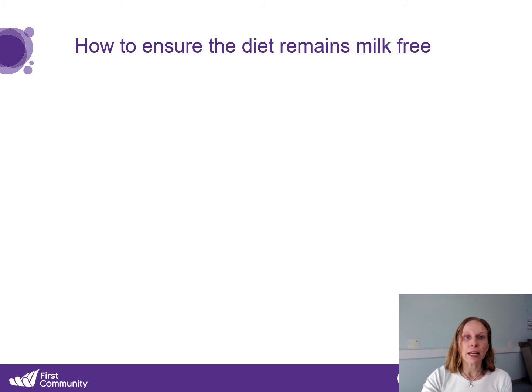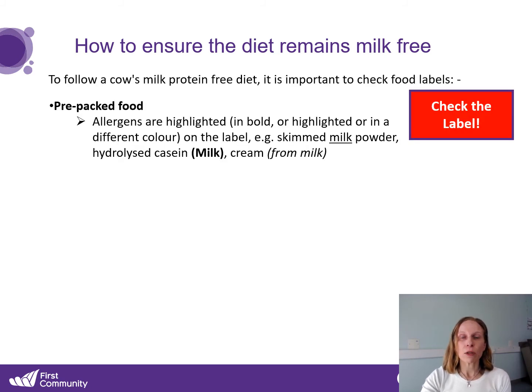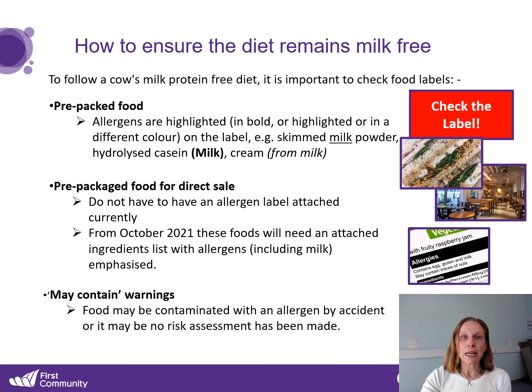In the UK, packaged foods that contain milk are required to be on the ingredients list. Milk should be highlighted. May contain warnings on foods highlight if there is a possibility the food might have come into contact with milk, for example if the food was made in a factory that uses milk. Seek further advice if you are concerned. It is unlikely that breastfeeding mums will need to exclude these.